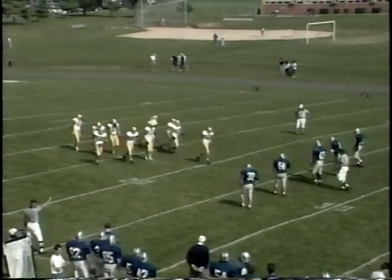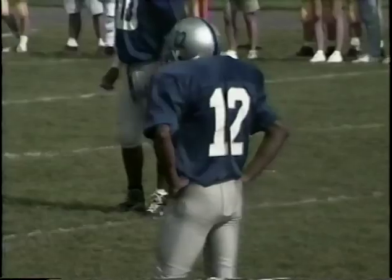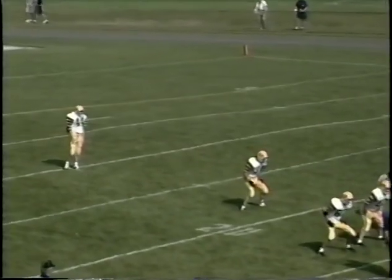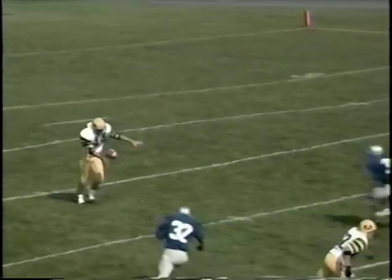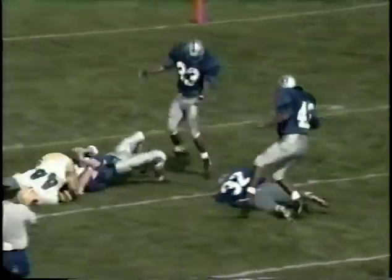So on 4th and 12, the Green Wave will punt it away. Ed Guida standing back on his 10-yard line. There's a look at Derek Hardware momentarily, number 12 for Sterling. Guida the punter. A low snap, but he fields it pretty cleanly. The ball is blocked. Number 33, Devin Carter in on it, and Sterling has the ball inside the Audubon 5-yard line.